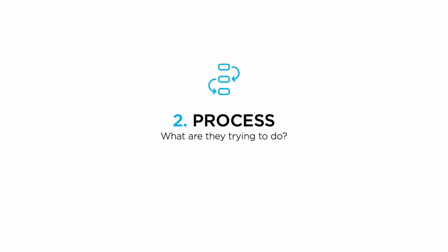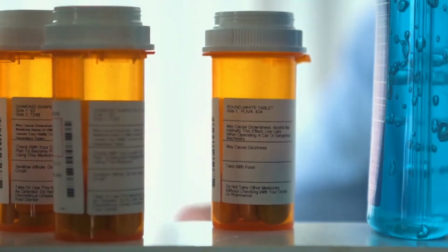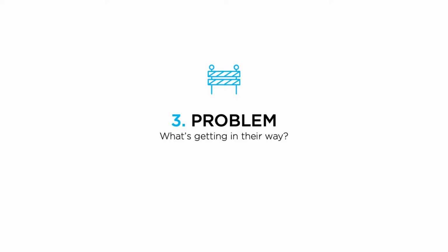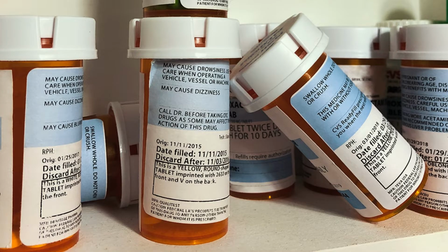Step 2, process. What are they trying to do? Every day, Grandma Helen had to go to the medicine cabinet, find the right pill bottle, and take the right amount of medicine. Step 3, problem. What's getting in their way? The pill bottles look the same. The labels have a lot of information on them. The print is small and hard to read. What happened? Grandma Helen ended up taking some of Grandpa Herman's medicine and she got sick.